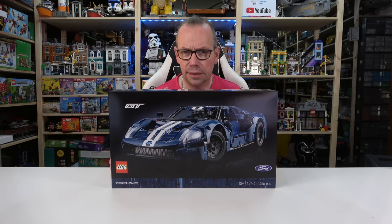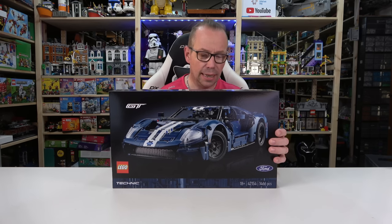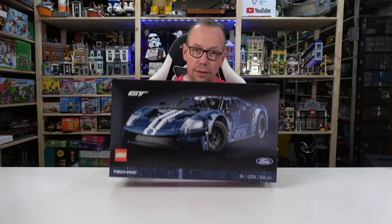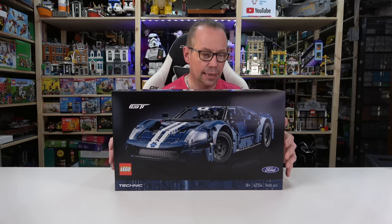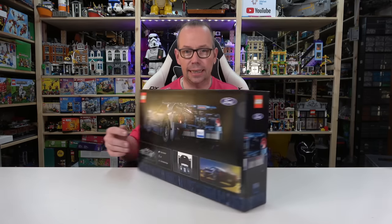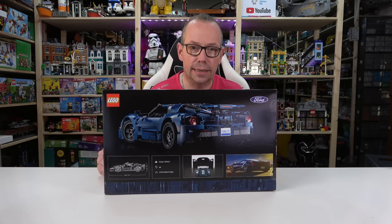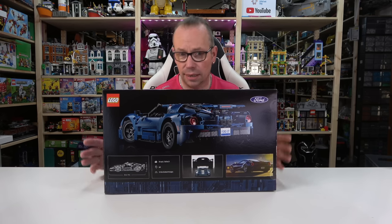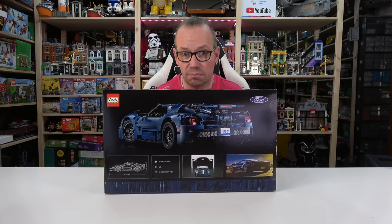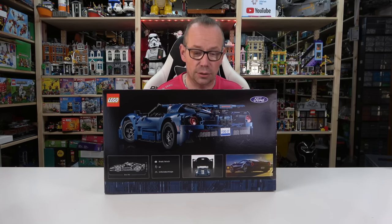When we compare it to the Ferrari 488, it's much cheaper. And the look of the set is, I think, really great. It's not in the same scale as the Ferrari Daytona, so it's smaller, of course. I think it would be 1 to 12. The Daytona is 1 to 8.